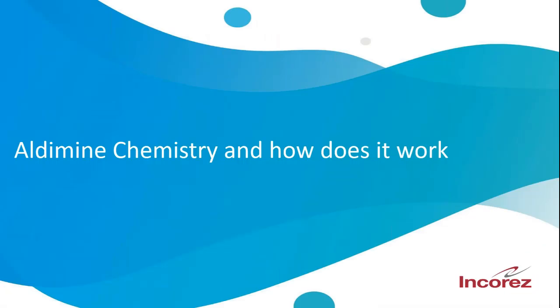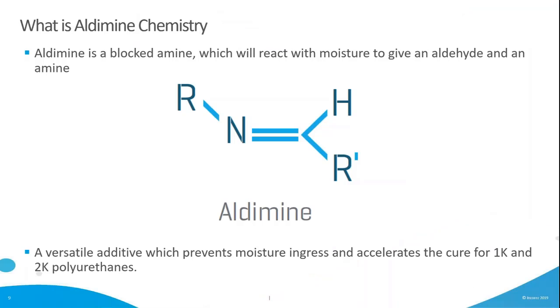So now let's go into the detail and let me introduce you to Aldimine chemistry, how it works and what the functions are. Aldimine is a blocked amine which will react with moisture to give you an aldehyde and an amine. It is a versatile additive which prevents moisture ingress and it accelerates the cure for one component and two component PU systems.